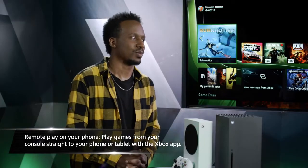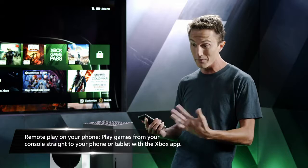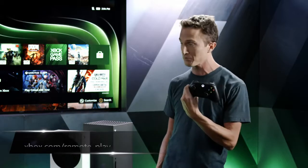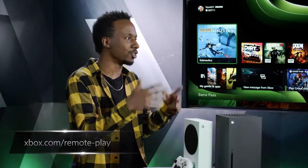Also, if I just can't wait until I get home to play and I really need to get some gaming in, we also have a brand new feature called Remote Play, which is awesome. Basically, this lets you remotely play any game that's installed on my console here via the Xbox app. All I have to do is connect my Xbox wireless controller to my phone, and then I'm just up and playing right here. I love that. So your experience with the Xbox doesn't end with the TV and the console. It extends to your phone, and that is pretty dope.